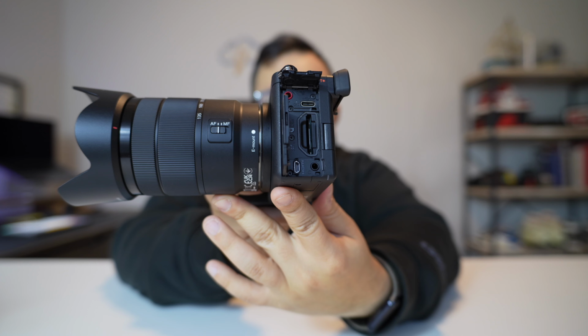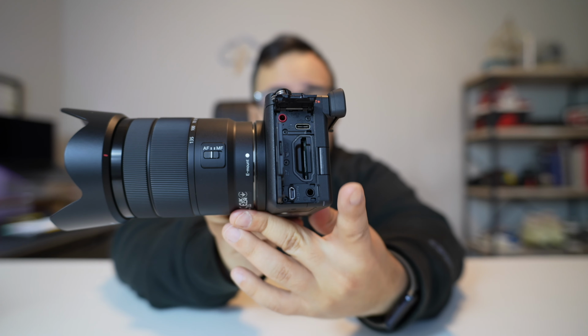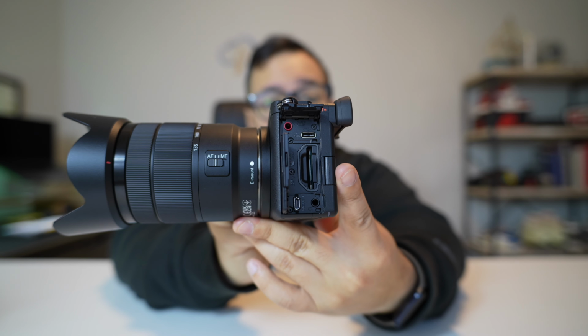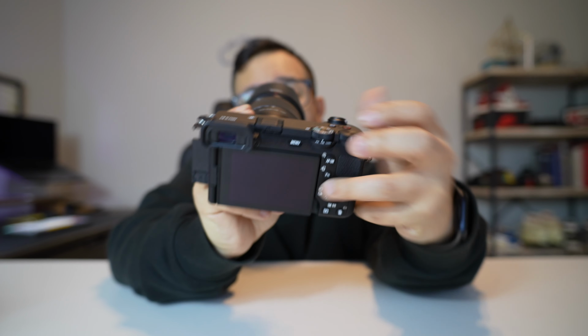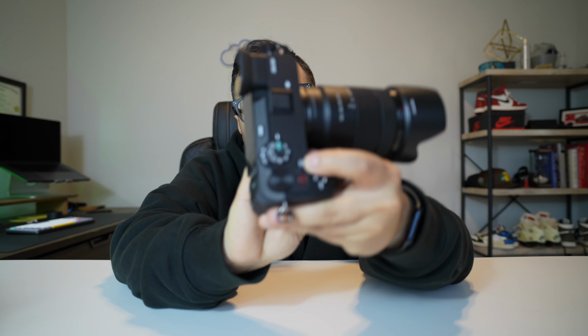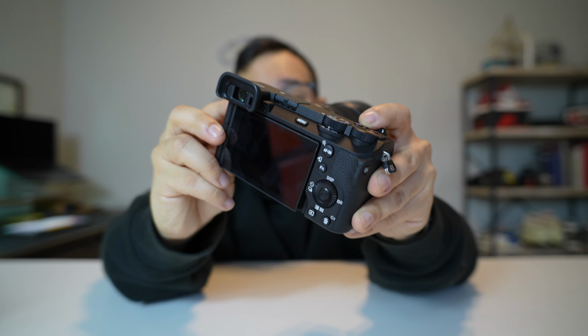It wasn't that hard. All the ports are the same on the A7C II and on the 6700. So you got one SD card slot, a microphone jack, headphone jack, a USB-C charger, and a mini HDMI. That's all you get right there, and they're all the same thing. Size, the same. Shoe mount, the same. Dials are the same. Custom buttons, the 6700 wins on those because you have more. You have 3 here, all the C ones, you have 3. And on the A7C II, you have 2.